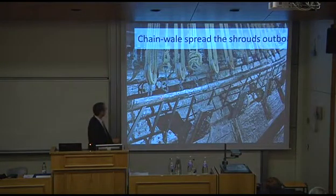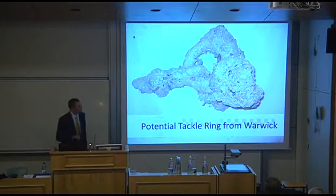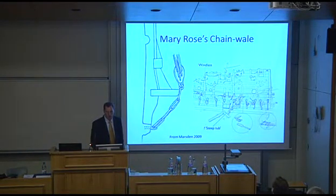We see sort of also tackle rings here. And so we may have one from Warwick, though I can't be sure that this is a part of the rigging system at that point. It could be also associated with gun carriages or other things.